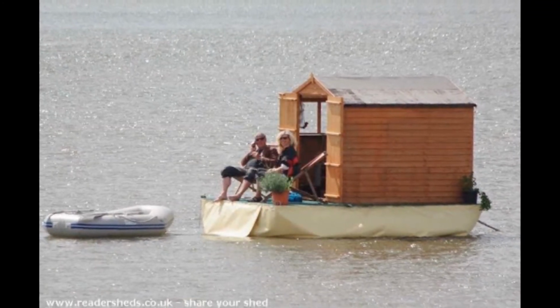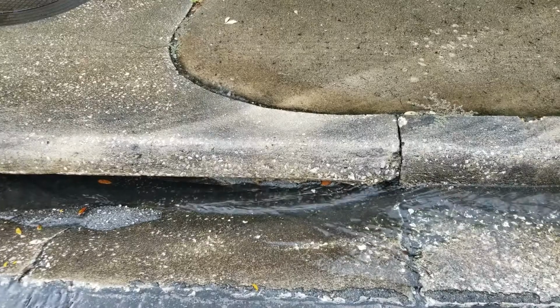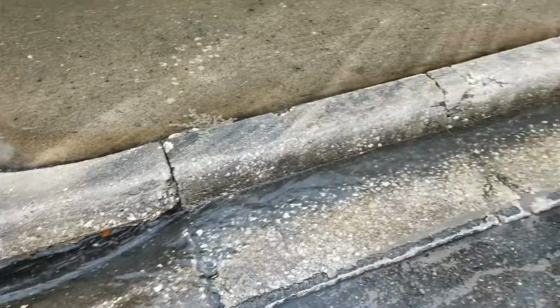So what is a watershed? Nope, not that type of watershed. Here's a hint though. Look at the ground. It is right where you are.